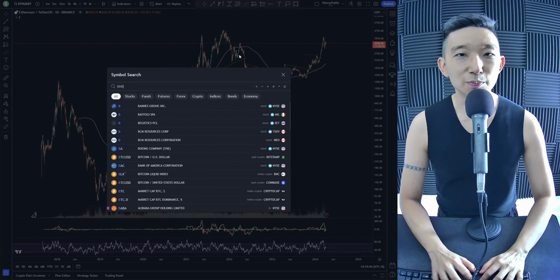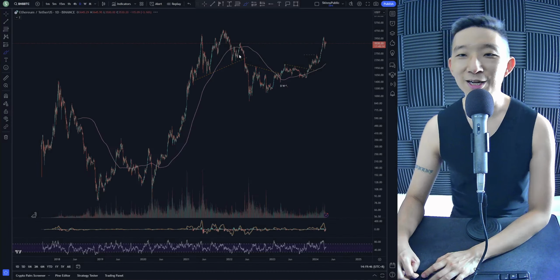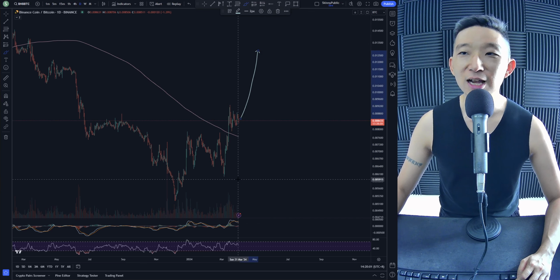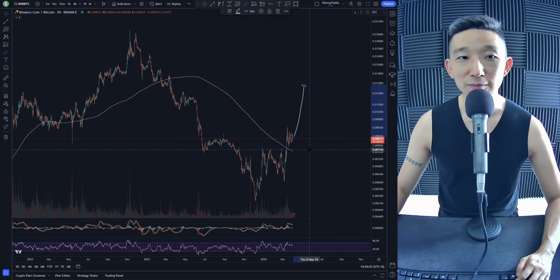Next would be BNB. BNB and Solana have been wrestling for the number 4 spot. BNB against BTC looks beautiful. Why? Because we're above the skinny pink line. Once you break the skinny pink line, we want to see consolidation, and we are consolidating above the skinny pink line. So BNB could see a rally back towards the upside.